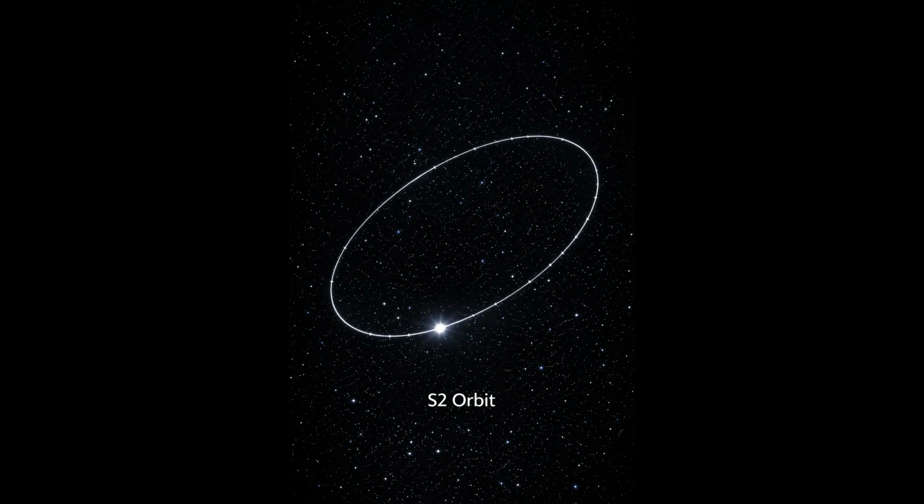Its orbit is not a perfect ellipse. The periapsis advances slightly with each revolution. That advance, the Schwarzschild precession, has been measured and is consistent within current uncertainties with the prediction of general relativity for a compact central mass of about 4 million solar masses. This gives us our first constraint.